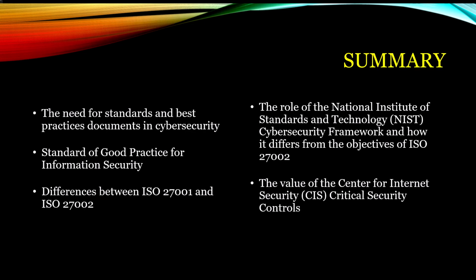All right, so that was a brief overview of what is governance, what is security, what is cyberspace, what is SGP, and what are some of the main differences between ISO 27001 and ISO 27002. We looked at the role of NIST, and we looked at the SANS Top 20. So that is all for this chapter.